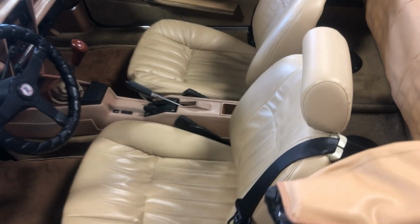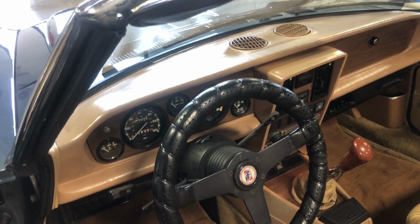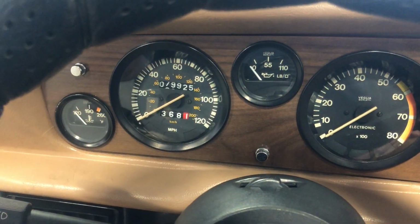Now the interior on this is gorgeous. The tan interior was completely redone. It got a new boot cover. Carpeting was replaced. The dash is excellent. There's no cracks in the dash. The wood looks fantastic. All of the gauges are crystal clear. Current mileage is an accurate 79,925.